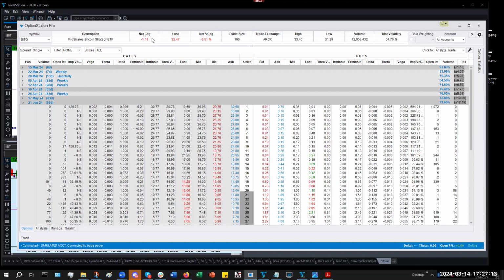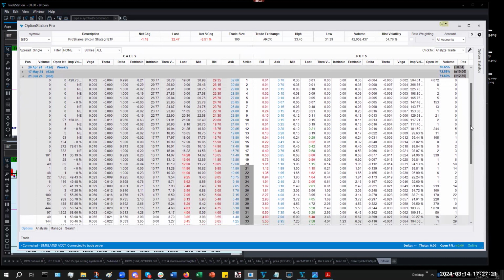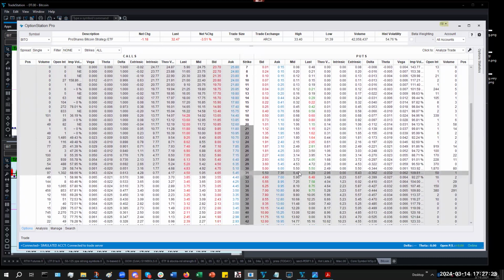So we look at the June 21st, and let's say we happen to have a demand zone right where we are now at 32.50. We would take a look at the nearest option at 32, and you can see there's really no open interest on the 32s. Yeah, there's no open interest on the 32s.